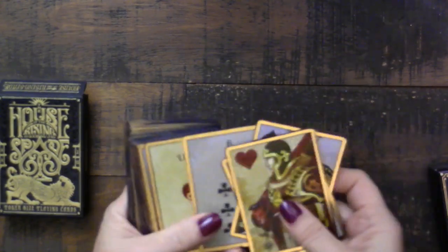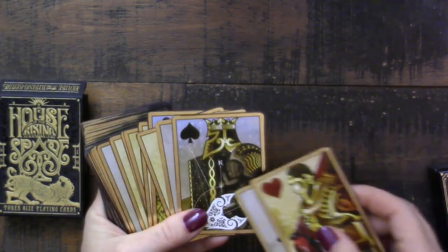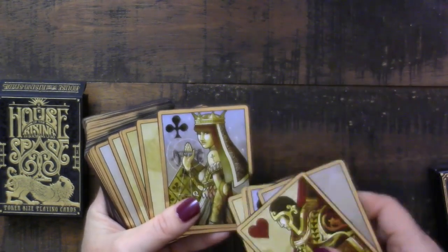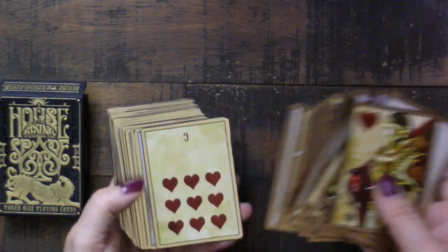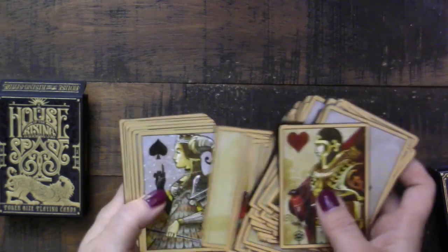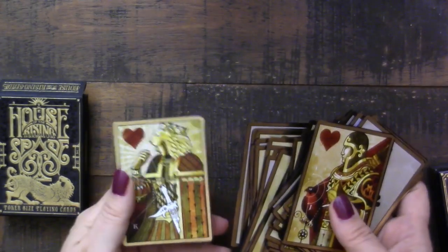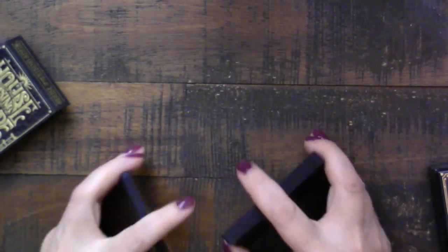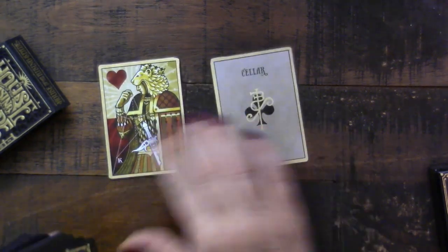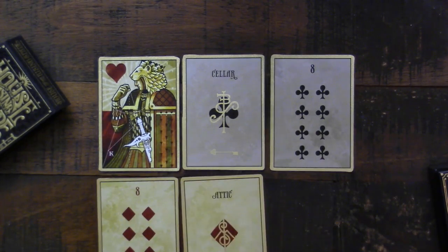They are stunning. I'm just gonna zoom in here. They're absolutely gorgeous. They have this sort of antiqued but stylized, illustrative look, I don't know how to describe them. There's lots of gold. The courts are just amazing. They have the attic and the cellar and the library on the aces and others, and I just love them. I love the backing. I love the way that they feel, the way that they shuffle, the way that they look. They look amazing. The aces stand out really boldly in a playing card reading.